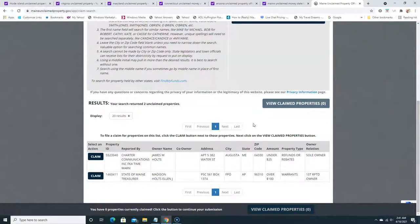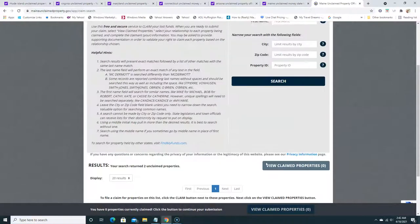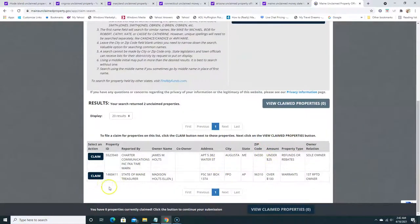We did get two names. One is over $100, and it said it was warrants. This is the address, Madison. It's a co-owner. State of Maine reporting it. This is the person's name right here, Madison Holtz Ellen, and address. Okay, so we have over $100, and this one is under $25. To claim this, we basically click the claim here. View claim.